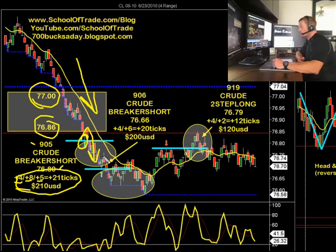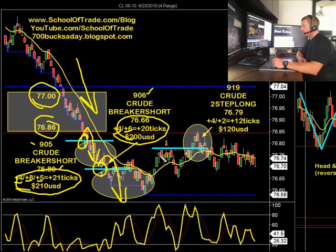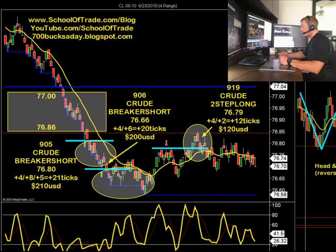I then took another re-entry here as we kept coming down, another swing low here. Took another entry here for a breaker pattern short at 906, so 1 minute later. Okay, got my first target, second target, plus 4, 2 off at 4, right? 2 off at 6, that's 20 ticks or 200 USD. So guys, right when we break below the 86s, we see right away 2 opportunities. The first breaker short made us 21 ticks. The second breaker short made us 20 ticks. All right, so nice, easy 41 ticks. That's 400 USD, guys, in a matter of 2 trades.